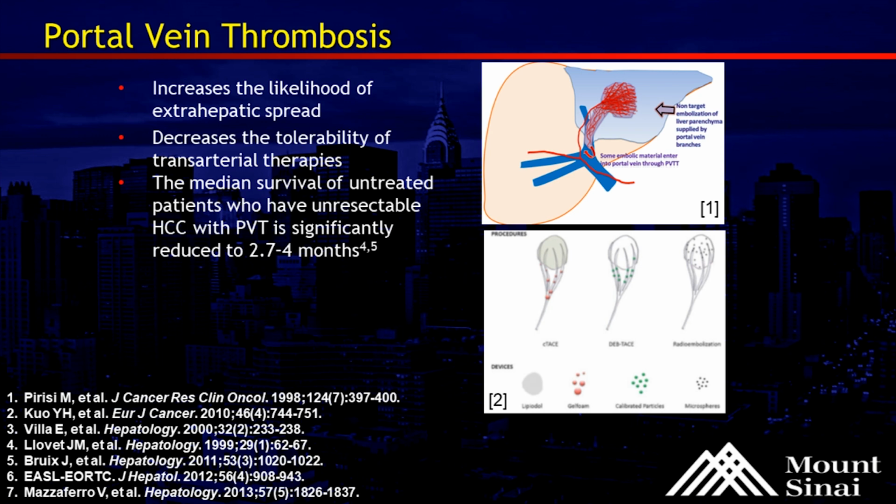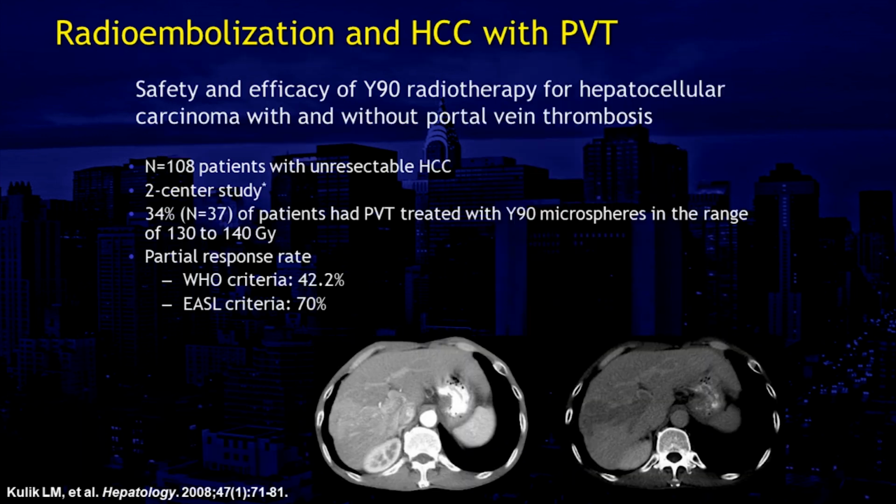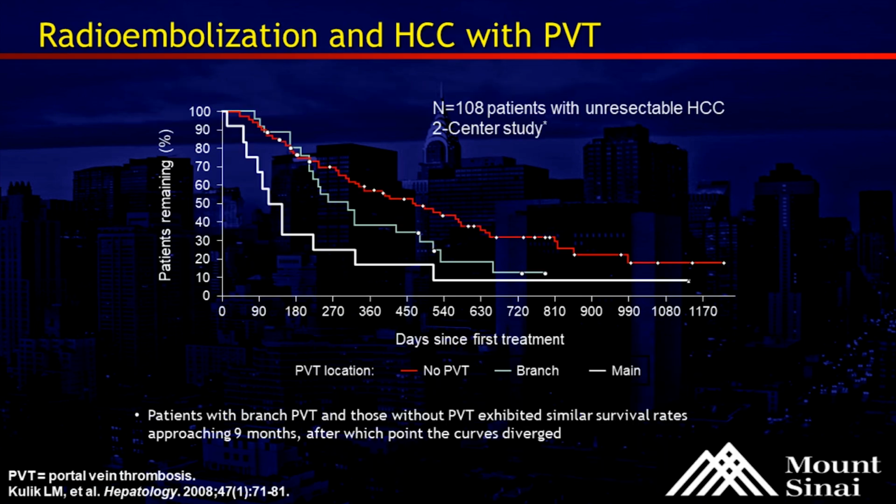And a macroembolic such as chemoembolization is relatively contraindicated in this population because if you cut off the portal flow as well as the arterial flow, you're going to cause liver decompensation. So radioembolization, which is a minimally or less embolic therapy which relies on radiation, was published by Laura Kulik in a joint study with Northwestern and University of Pittsburgh. And they showed that approaching the 9-month mark, partial PVT as well as no PVT showed the exact same survival curve, at which point they diverged.